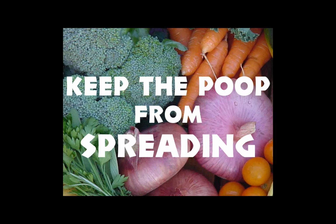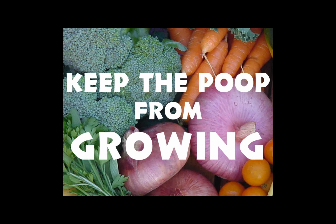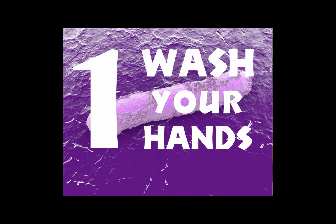And so if you've got poop on the food, you need to keep the poop from spreading from one piece of food to another piece of food. And then you also have to keep the poop from growing. You assume that it's contaminated. You got to hold stuff at the right temperatures so that you keep it from growing and expanding, so that you've got more. Because of course, one bacteria might not make you sick, but 8 might. And so you want to keep that one from turning into 2, into 4, into 8, and then making somebody ill. So the first and most important thing with food safety is to wash your hands.